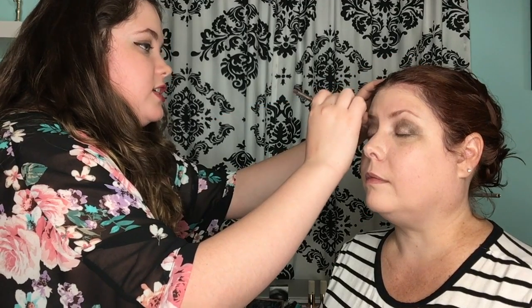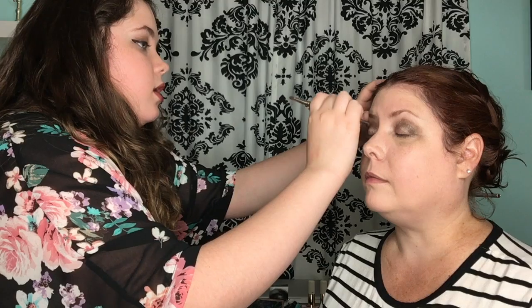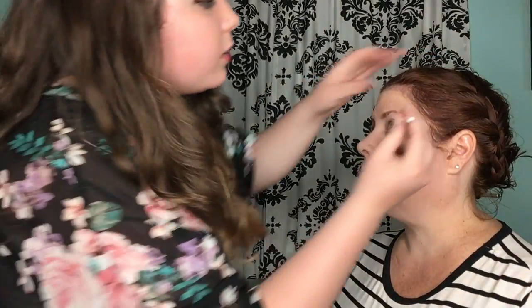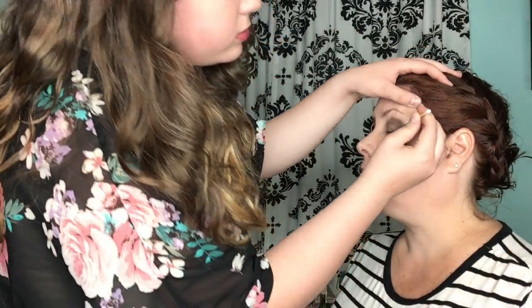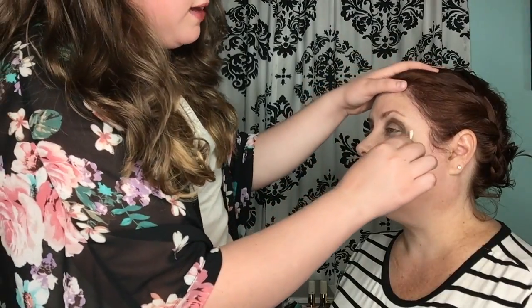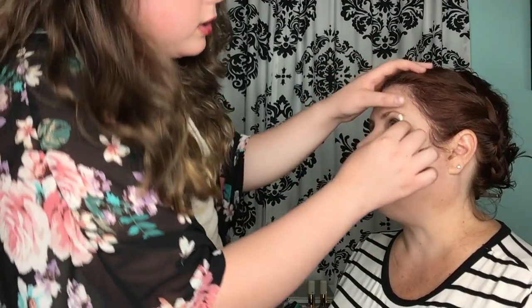I'm actually having to use a lot more of the dark matte shadow in order to even tell the difference, because it's making it look almost shiny. Just gonna go ahead and fix the shape of the eyeshadow using like that. I'm also gonna clean up some of the fallout. You do have quite a lot of fallout now. Really? Yeah.